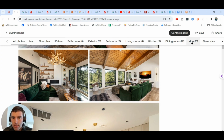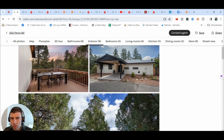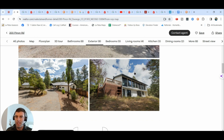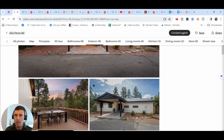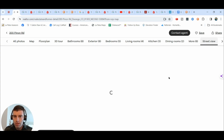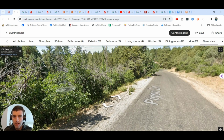Let's hit exterior. And the reason why is it's great to see the exterior of the property, but I really want to show you more what this area is like. So you get a lot more pine trees. They don't have any drone photos, but they've got a lot of pine trees, so it's fairly forested out here is my point. Let's see if we can get a street view of this property to show you what that looks like. Here you go.